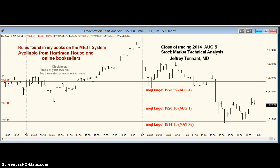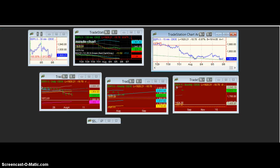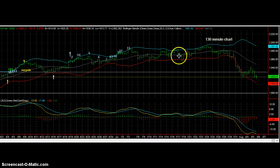There are a number of things based on Gann's work and some Fibonacci stuff of somebody else which called for support at the low. These lines are TDST lines from Tom DeMark. There is usually support just under them, and that seems to be holding.